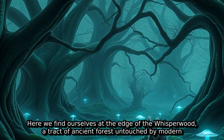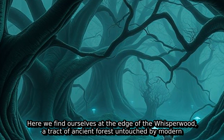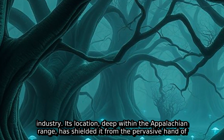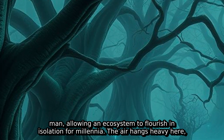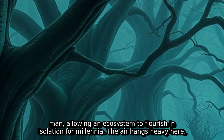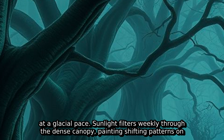Here we find ourselves at the edge of the Whisperwood, a tract of ancient forest untouched by modern industry. Its location, deep within the Appalachian range, has shielded it from the pervasive hand of man, allowing an ecosystem to flourish in isolation for millennia. The air hangs heavy here, laden with the scent of damp earth and decaying leaves, a symphony of organic processes unfolding at a glacial pace.